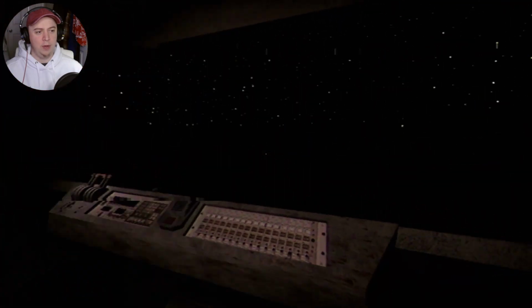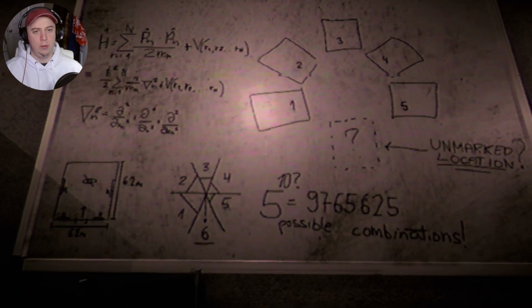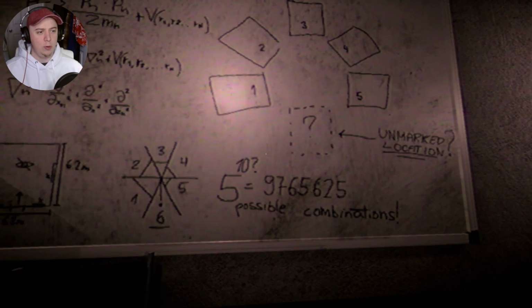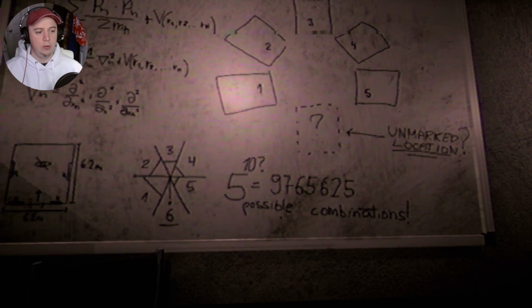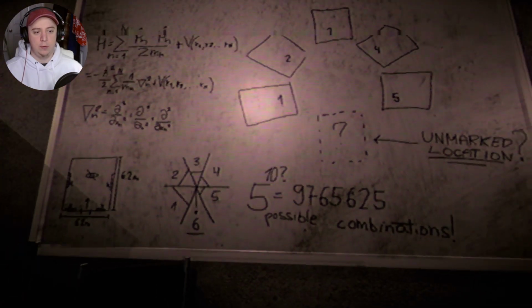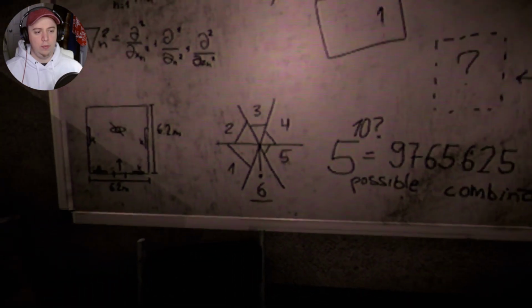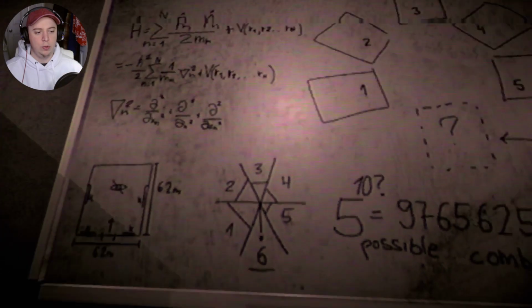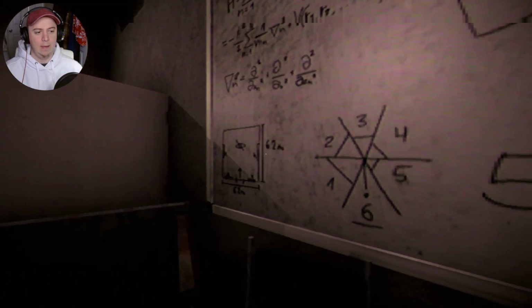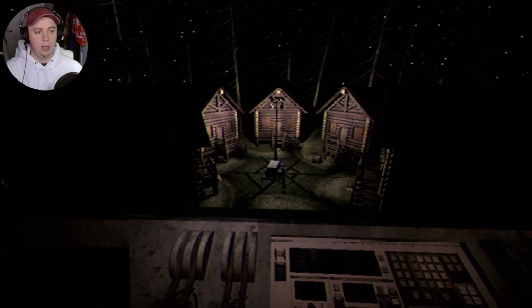Well, this is some sort of observation facility. Oh man, I hope I don't have to do any math. That'll be embarrassing. Unmarked location. 5 to the 10th power equals this. Possible combinations. So there's like 9 million combinations of something. Of this, but wouldn't it be like, to make these lines line up? Wouldn't that be what it is? Maybe not. There's 1, 2, 3, 4, 5, 6. Anyways, let's look over here first. Oh! Oh, that's really spooky.